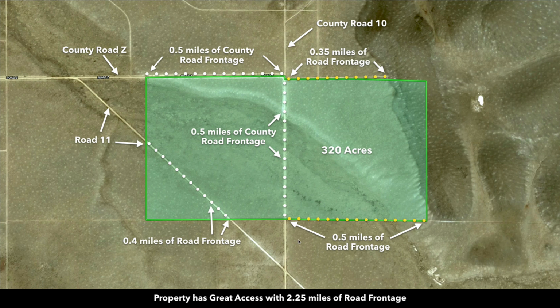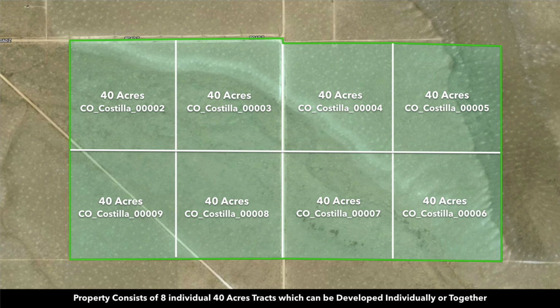Here we have the roads and electricity lines pointed out. There's also a road right here cut in along the southern portion of the property, and then there's a road cut in along the northern portion of the property on the east side. And this 320 acres is made up of 8 individual 40-acre parcels. So there are 8 individual legal descriptions and parcel numbers already on file with the county.